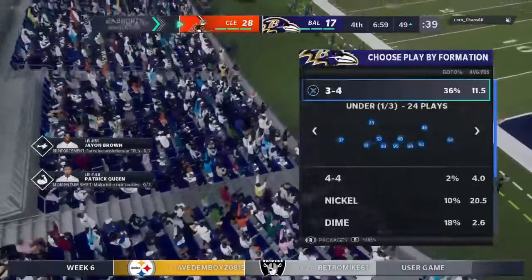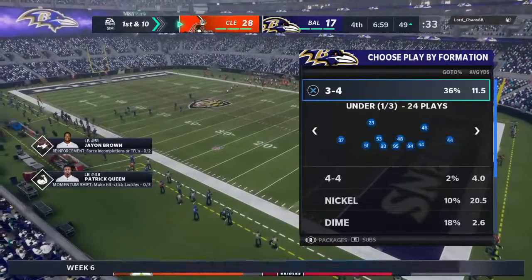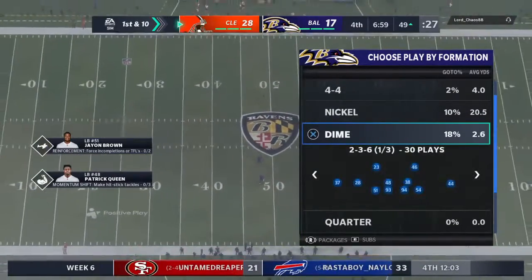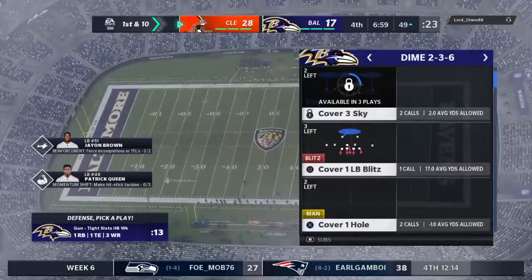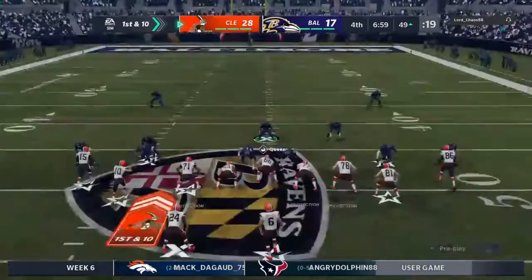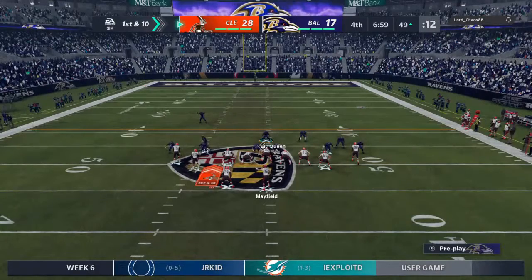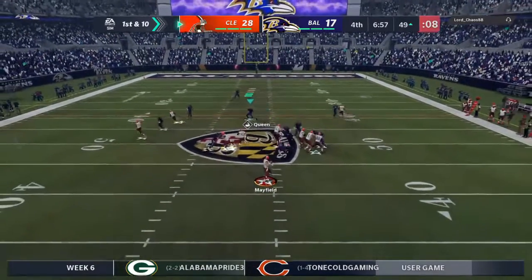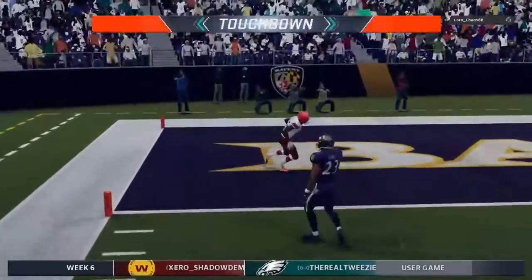So possession goes over here on the punt. And the Browns have a short field in front of them now as they take over first and 10. Mayfield now looking to throw on first down. Catch made here by Campbell. And all the way in.